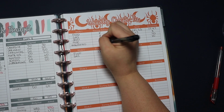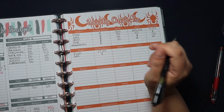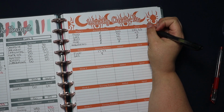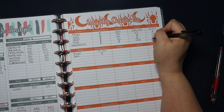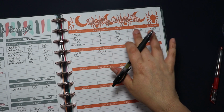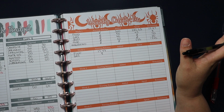The starting balance is 0, though. We don't, maybe I don't need to put unbudgeted here. Well, I've already committed to it. It's already written in permanent ink, so we didn't add anything. We spent $225. So that leaves us with a remaining balance of, what, negative $225. I don't know if I'll continue to do unbudgeted here moving forward, but it's there now, so it is what it is.